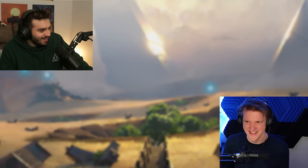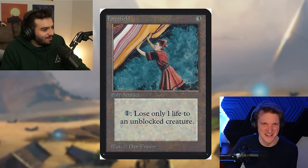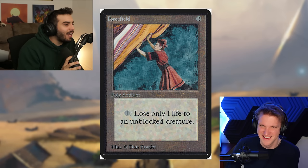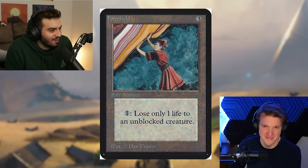It always makes me, my brain doesn't process that the card text changes based on how much text is actually in the box, because it's standardized in literally every card game. Right? But I guess there was no standardization beforehand. The standard had yet to be invented. Okay, I'm going to be honest. I know this is Force Field, but it kind of looks like it says Pores Field. Am I wrong? You're not wrong. Three neutral mana. This is another artifact. One mana. Lose only one life to an unblocked creature.